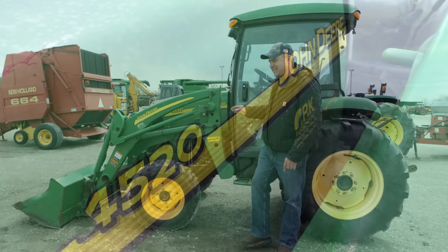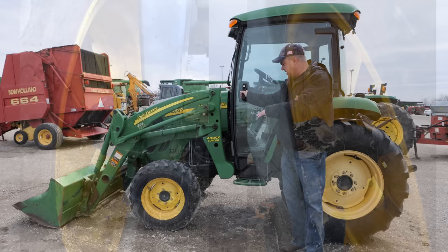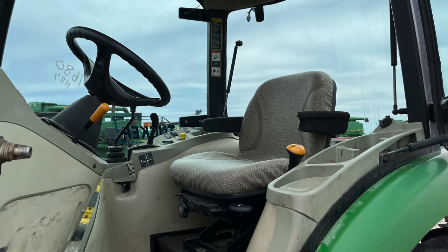4520, 1680 hours. This one looks to be in a little better shape, mostly, than mine. See, you should have waited. Not as much salt damage. Of course, it's a bigger tractor than what we got. The tires are not in very good shape. It does look like it was owned by some sort of a commercial outfit. It's number 330, whatever that means. Inside the cab, very similar to what we had on ours, maybe even a little worse in some areas.